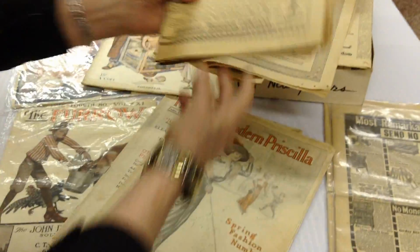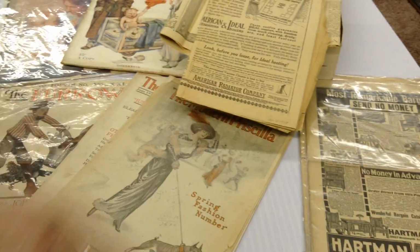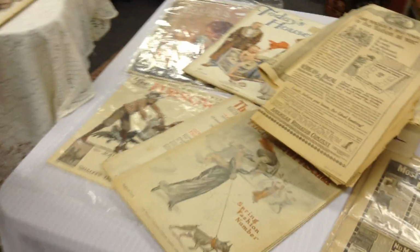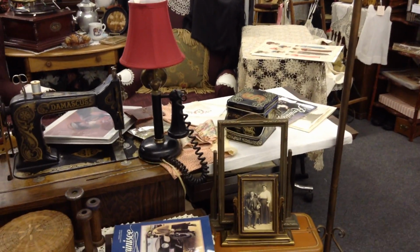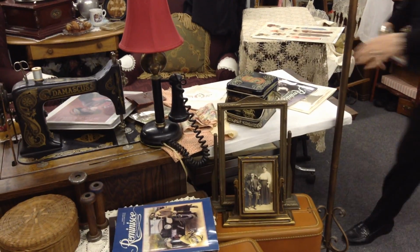Did you get it? Mm-hmm. Okay, good. Well, that's all we really need to do with the magazines. Back around here now, let's look at this sewing machine really fast. I'll pick up the things I threw around.